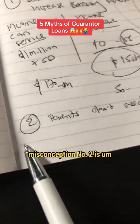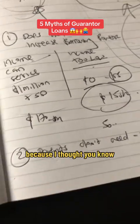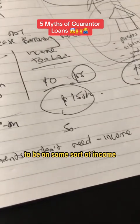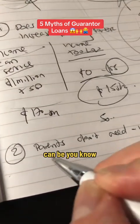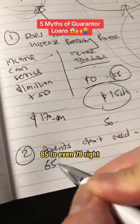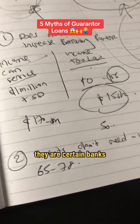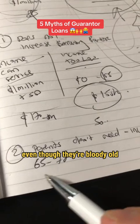Misconception number 2 is a lot of you guys who speak to me go, oh wow, I never thought I can get a guarantor loan because I thought my parents need to be working. No, your parents don't need to be on some sort of income or full-time job, and your parents can be from 65 to even 78, right? They can still be guarantors. There are certain banks that will take the security off them even though they're bloody old.